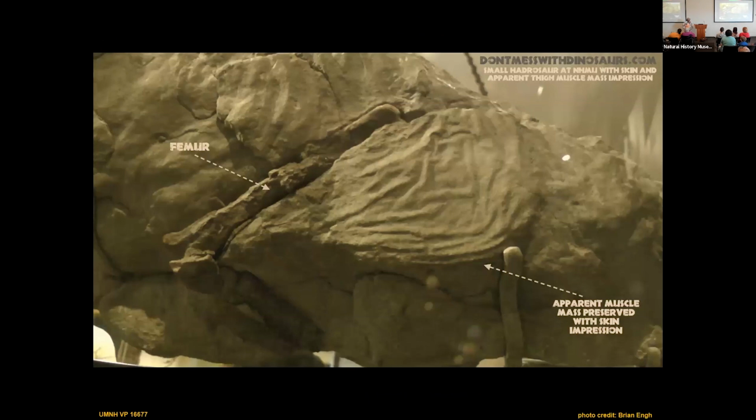But we have a baby hadrosaur. We're not exactly sure what species, but do you see that weird soft tissue preserved right there? That's something in its gut. We call it belly skin.